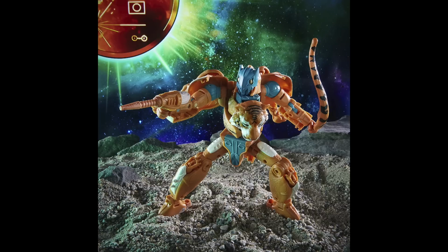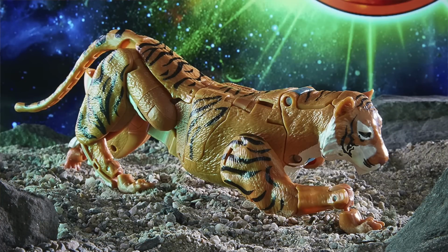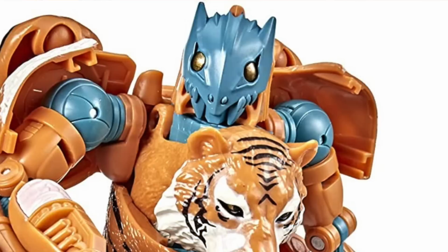For the most part it is just an orange redeco of Tigatron. I think it looks fantastic, the Tiger mode looks awesome, but it's all got to do with that brand new mutant head sculpt. Now they also pack in an awesome bio/description on what this particular Tigatron is based upon, and it's such an interesting read.